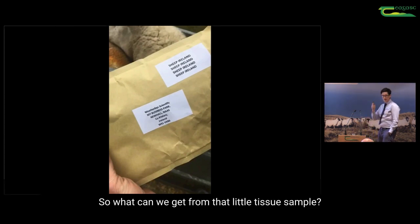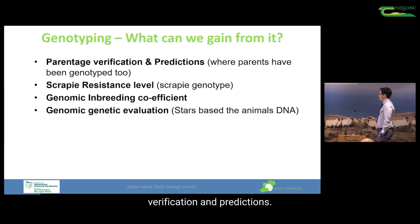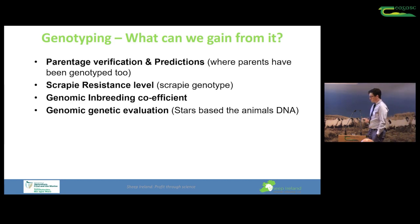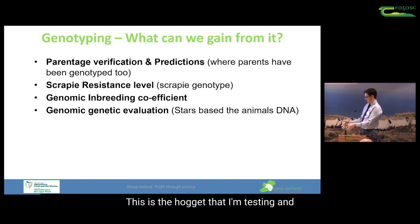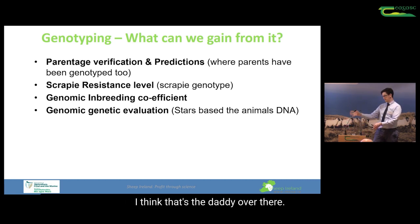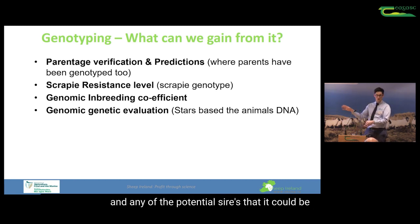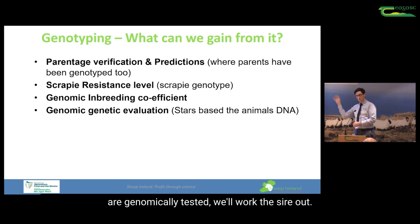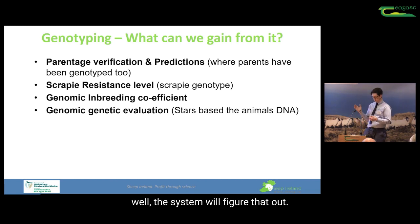So what can we get from that little tissue sample? The first thing, parentage verification and predictions. We don't need breeders to tell us, this is the hog that I'm testing, and I think that's the daddy over there. As long as the animal that you're testing is genotyped and any of the potential sires that it could be are genomically tested, we'll work the sire out. We don't need any guidance. As long as the sire is genotyped as well, the system will figure that out.